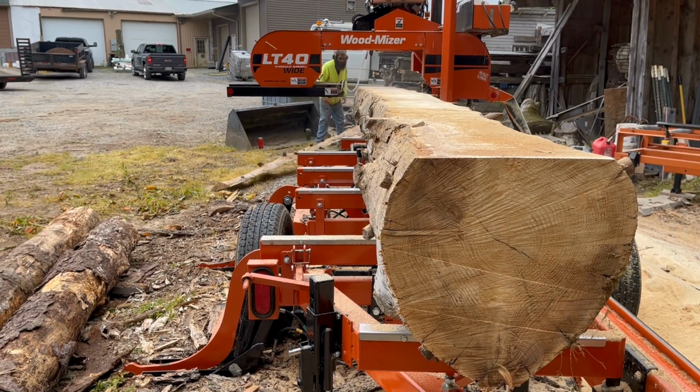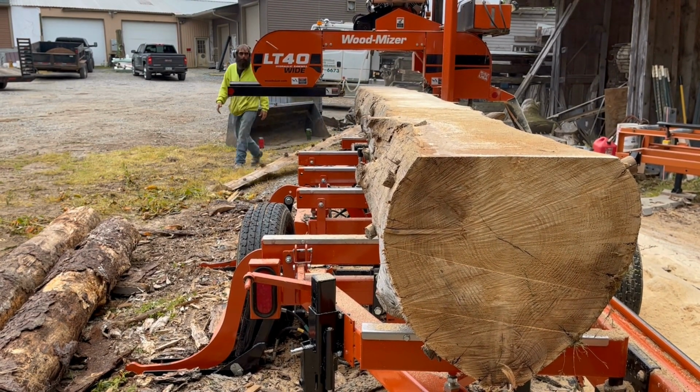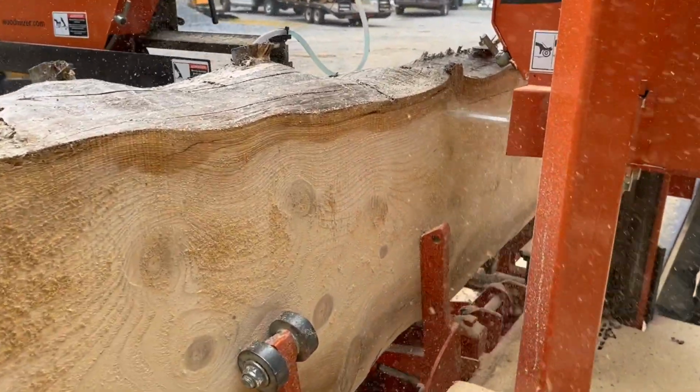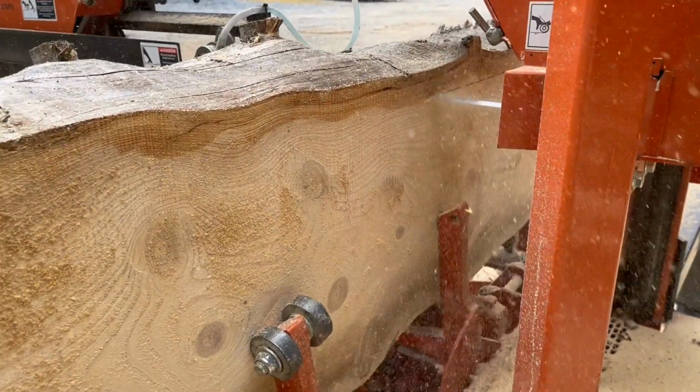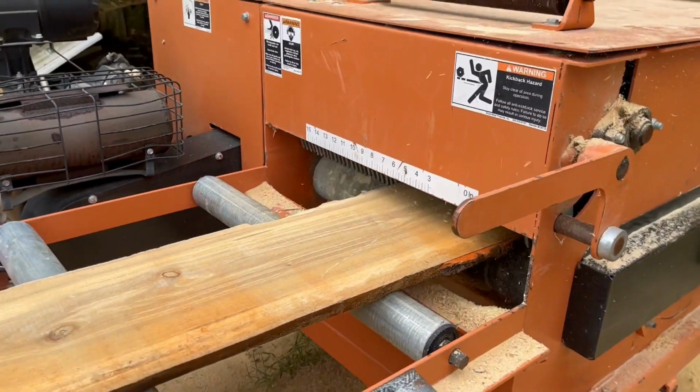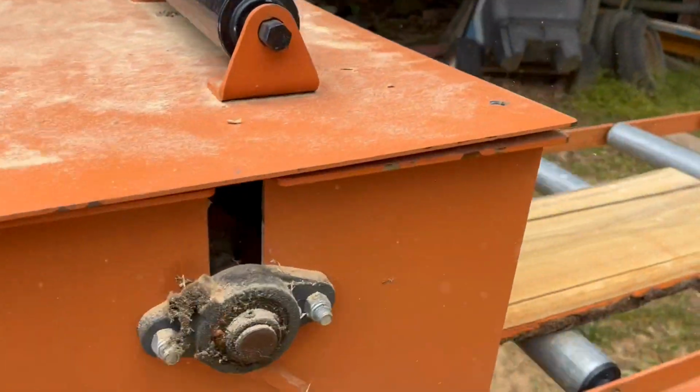The reason I'm nervous is the trailer that we're pulling is bigger than one that I've pulled before, and she's loaded. So shout out to Usner Excavating. Thank you guys for the use of the trailer, really appreciate it. Couldn't have done this without you.